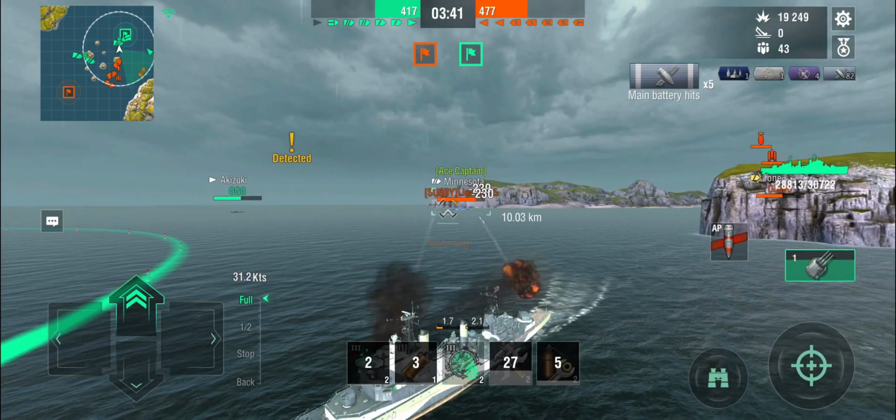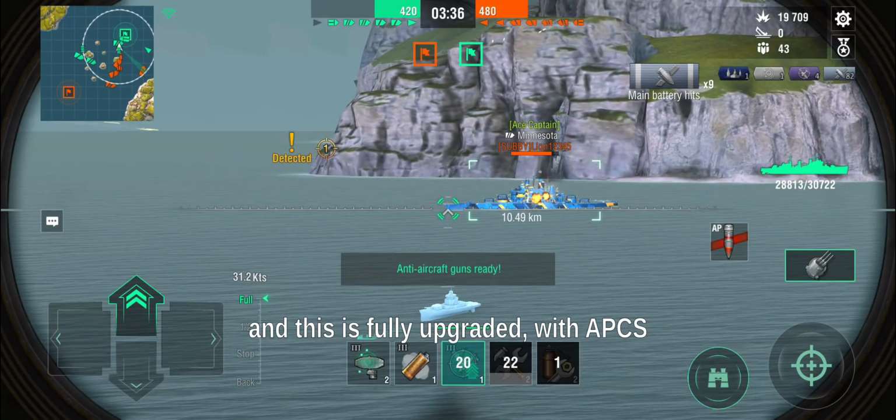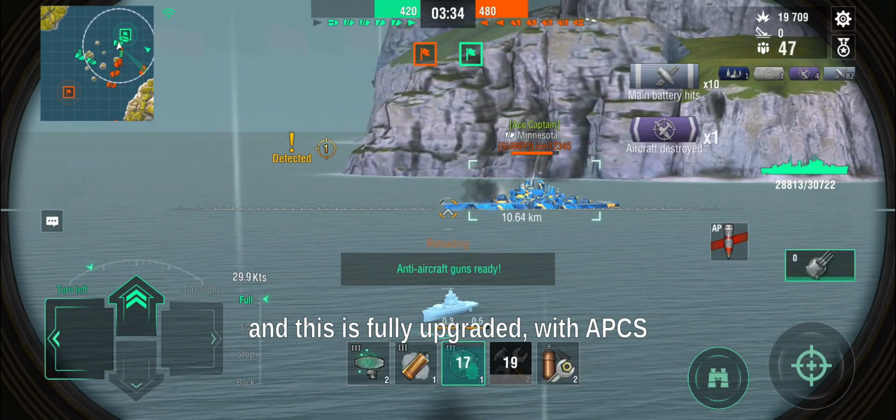The problem is, as you can see, I've been shooting at that Minnesota for the best part of the last 2 minutes, and it hasn't done anything because I can't damage these things with my guns.